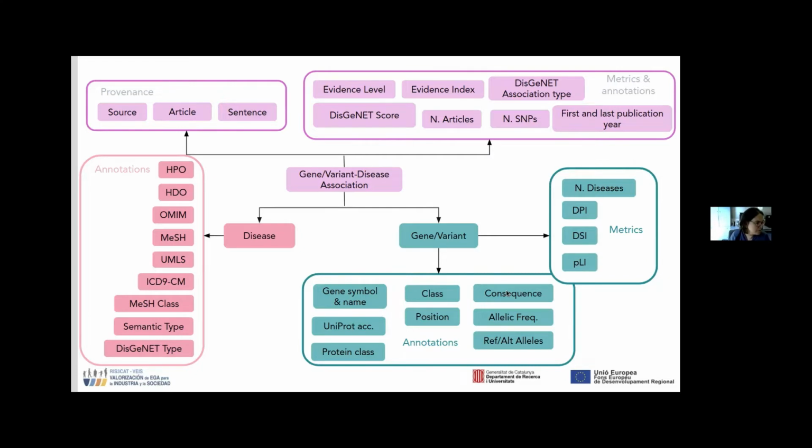If we have time at the end, I can show you all these attributes via the web. And we also have some particular metrics that are specific to DisGeNET that allow you to filter the genes and the variants according to the pleiotropy or the specificity. And for the gene-disease associations, we also have some attributes and metrics, like I explained earlier, the evidence index. There is also the evidence level that we take from different curated databases like ClinGen and the Genomics England PanelApp. There is the DisGeNET association type that I just explained, and the number of articles, the number of publications and SNPs characterizing the gene or variant disease association.